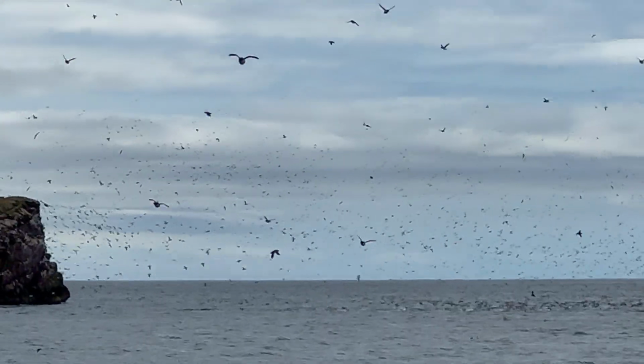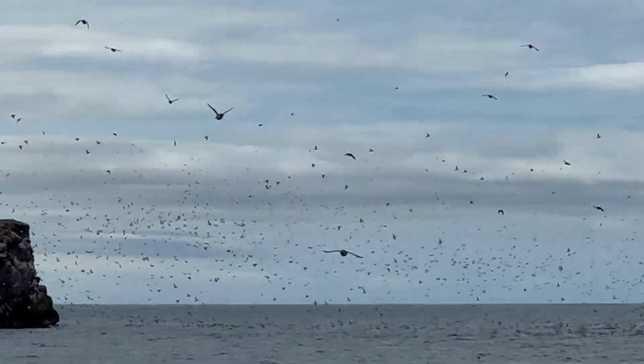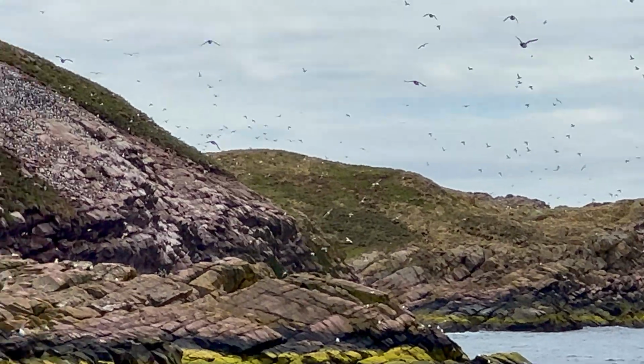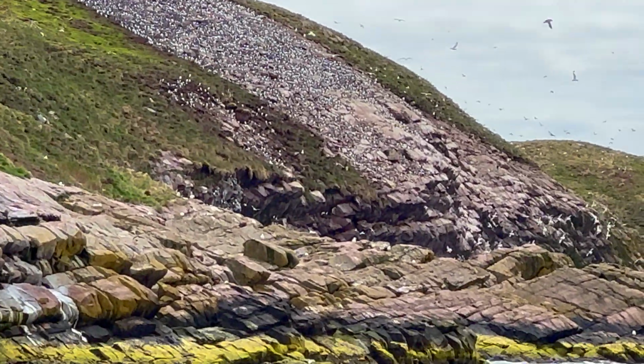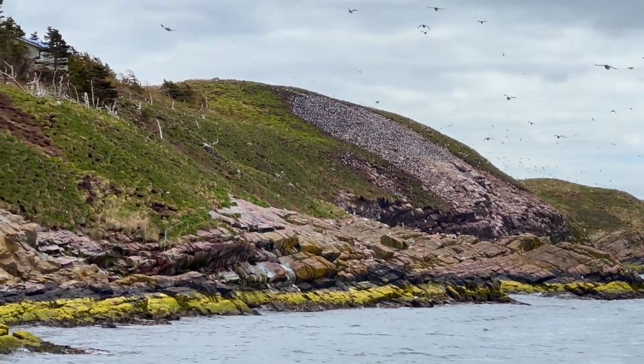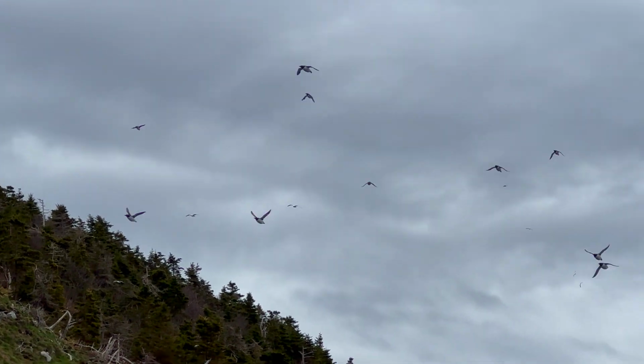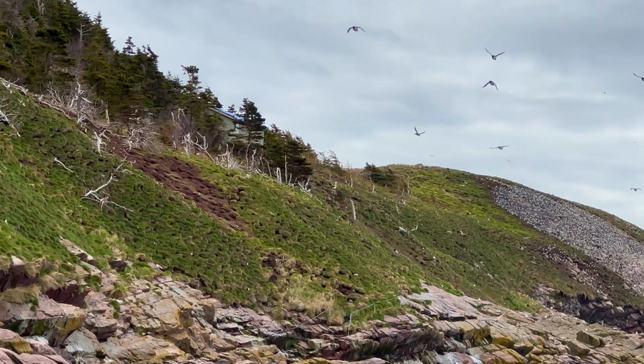Now, we're coming up to a part of the island that we like to call the bus stop, folks. So we're going to scoot you in just as close as we can. It just so happens that these low hanging slopes are just about eye level with us here on the boat. So we're going to slow down for a minute. I'm going to turn off the mic.